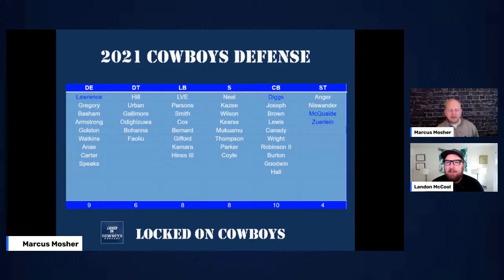Really quickly, I think that's the one spot where I would like to see them add a bigger name. Like last year, right? We went into the season with Lawrence, Gregory, Aldon Smith, Everson Griffin, Armstrong, right? I would like to see them grab somebody, not saying as good as Everson Griffin, but somebody like that, because I think Basham and Armstrong are both really good fourth defensive ends. I'm not sure they should be third guys, right?